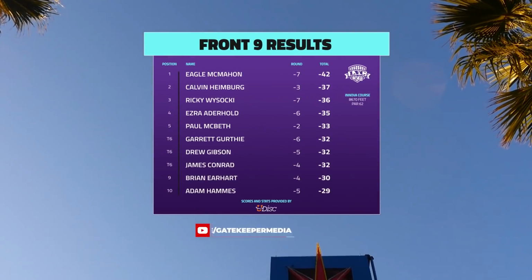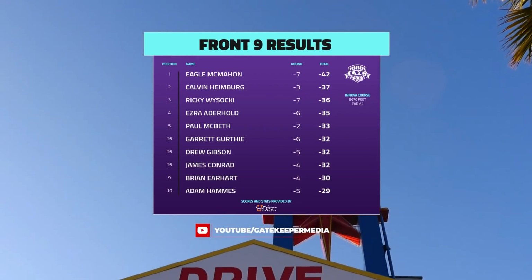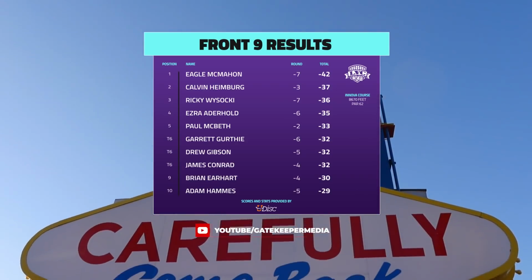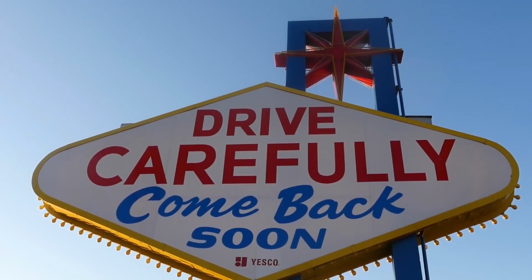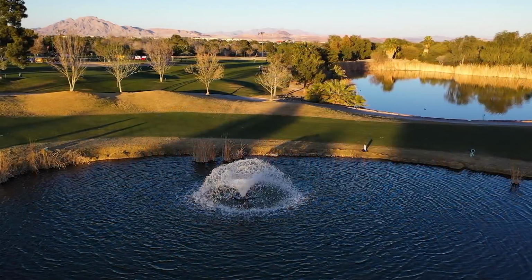We have a lot more scoring to happen here. Wow. And as you can see, Eagle McMahon is 7 under on the front, tearing it up and not looking back. He's got 5 strokes with 9 holes to go.